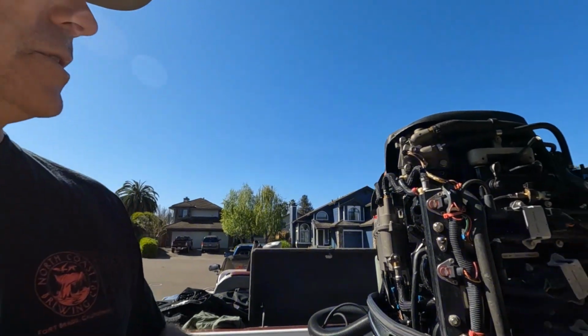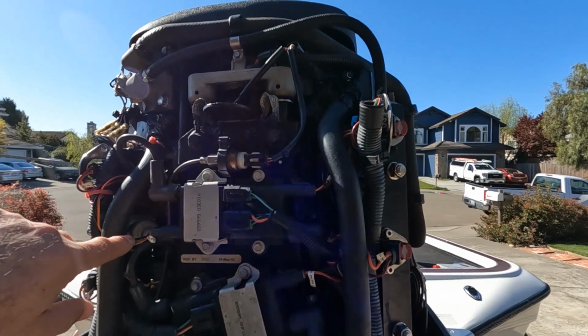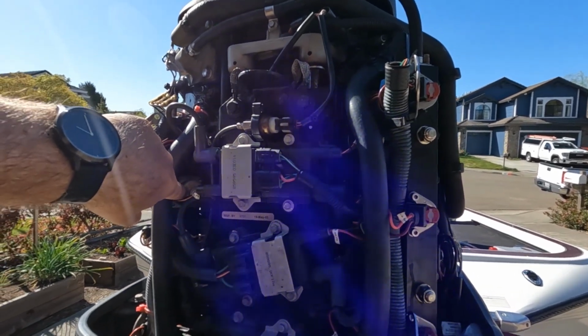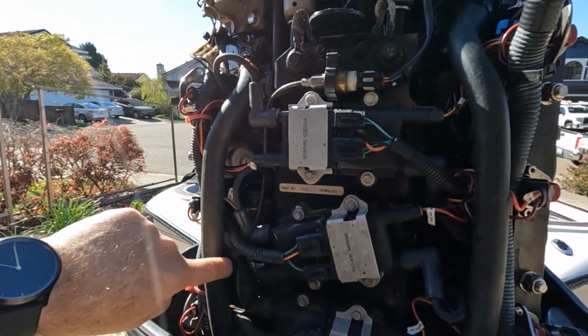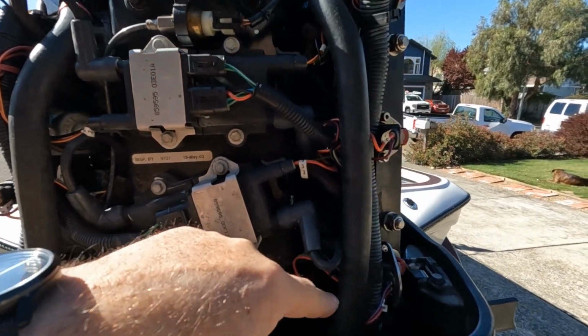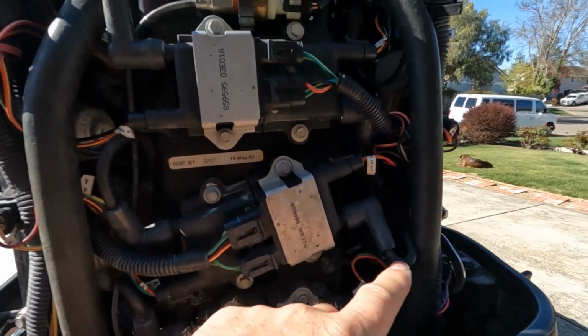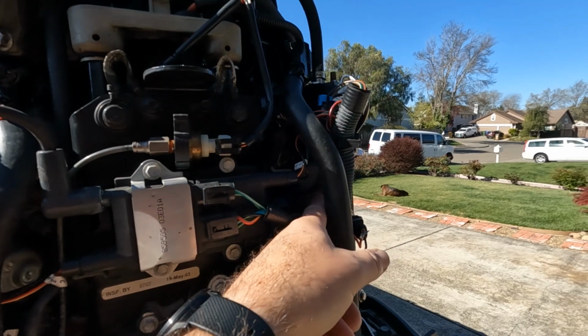But let me show you really quick, before I get into that issue, what else was done as far as those valves. They're kind of hard to see right down here. There's this silver piece. There's a diaphragm under that one. There's another one under here, and there's a third one that's over on this side somewhere. Right up here, there's a diaphragm underneath that.